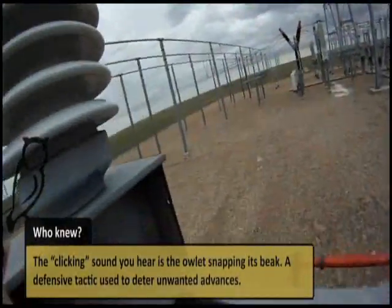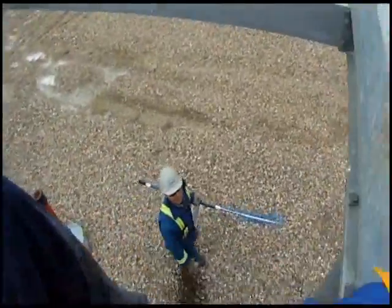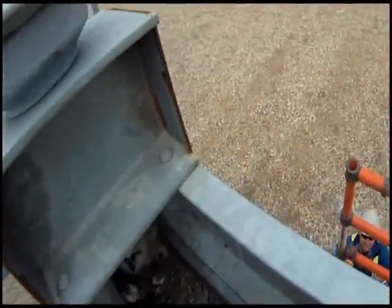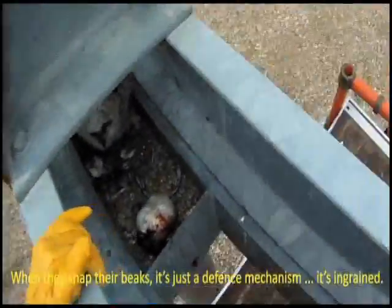Yeah, he's a little unhappy. Alright, guess I'll put him back. And they snap their beaks. It's just a defense mechanism. It's ingrained.